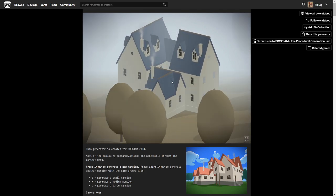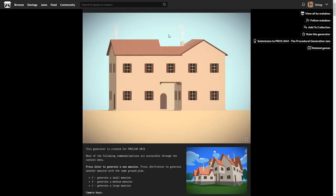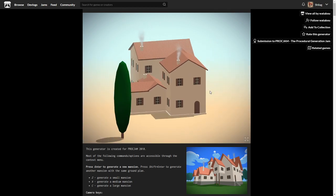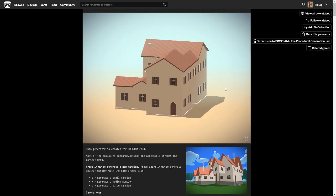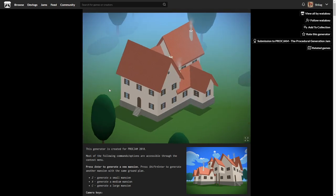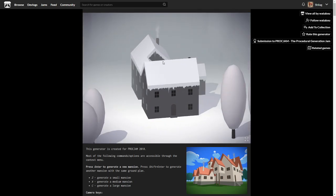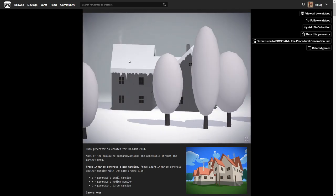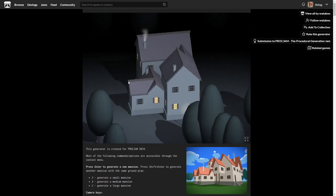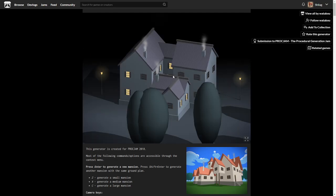So this is English. Italian. Looks like a mafia boss lair. Wait, what was that? Oh, I'm pressing the same key. This was German? Was it? Russian? This actually makes sense, too. I like this one. And knight. We can randomize.